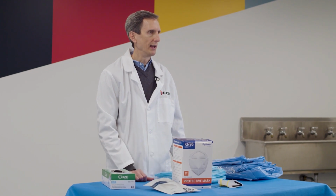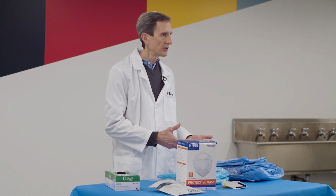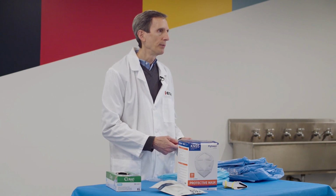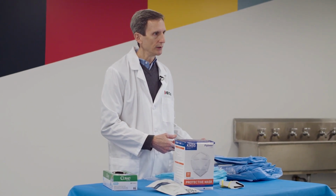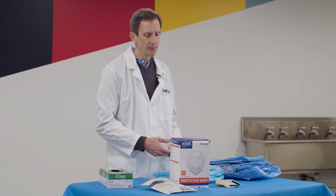What we recommend, depending upon the device or the product, a gown, for example, the quality of construction is certainly important. You might be able to look at that by inspection and be able to tell whether or not it looks like it's going to hold up. But then there's the issue, for example, with an isolation gown, of it being impermeable to fluids. And in order to assess that, you actually have to do specific tests to target that.